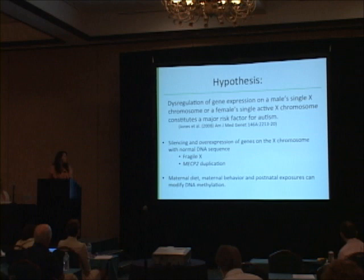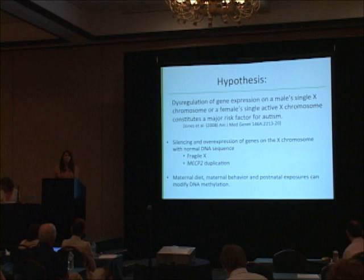It's been known that silencing and overexpression of genes on the X chromosome have been associated with autism. For example, a subset of patients with either Fragile X syndrome or MECP2 duplication syndrome also have autism. And it's been noted in the literature that maternal diet, maternal behavior, and postnatal experiences and exposures have the ability to modify DNA methylation and provide a plausible link between genetic and environmental influences on autism.